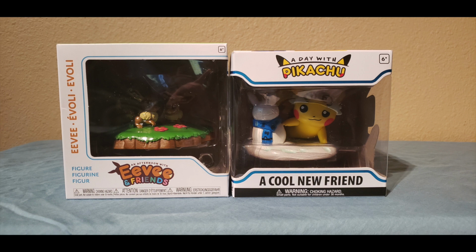Alright guys, before we go ahead and actually get this figure unboxed, I just wanted to do a little quick comparison between this packaging and the packaging between the A Day with Pikachu line. As you can see, the Eevee box is a little bit bigger, but what you should definitely notice is the size discrepancy between the Eevee figure and the Pikachu figures. Now, there's a lot more going on with the Eevee figure with there being two Eevees on the display, but I don't know if I like this change to the line. I was really happy with the overall size of the A Day with Pikachu line. We're going to get more into this during comparison time proper once we've unboxed the figure itself, but I just have to point out there is a significant difference in size from what I can see already. Anyway, with that said, it's time to get this guy out of the box.